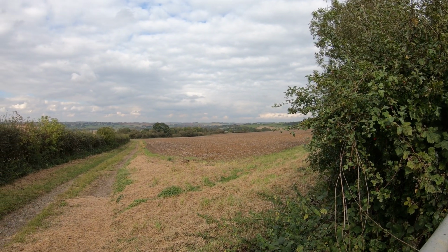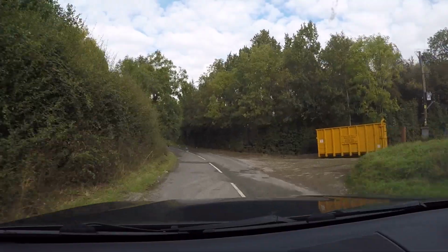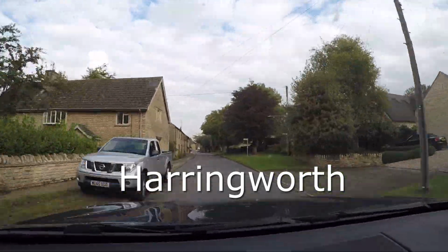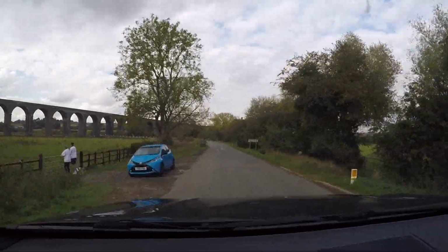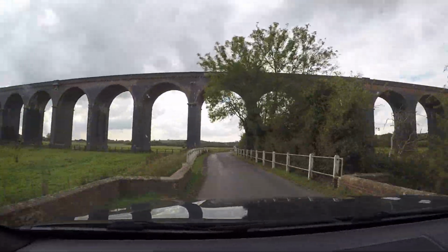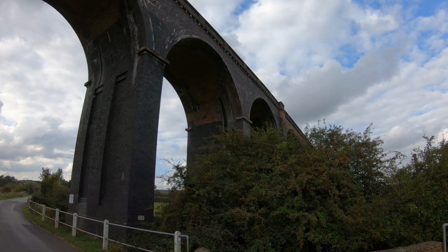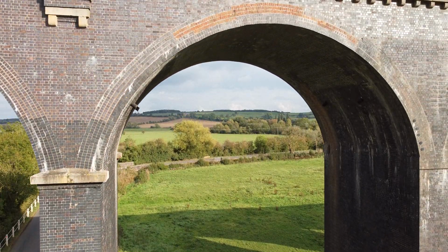Now what I've come to film today is way over in the distance and probably not visible on this camera, but it's the longest masonry built viaduct in the United Kingdom. The viaduct crosses the valley of the River Welland between Harringworth in Northamptonshire and Seaton in Rutland.